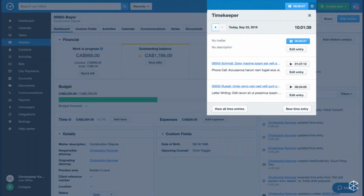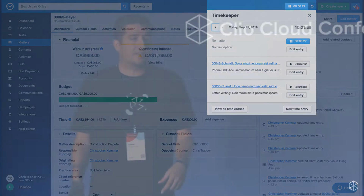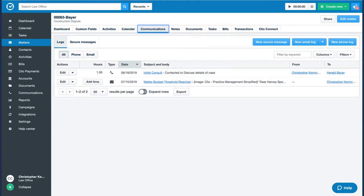So what about timekeeping? Well, we have a built-in timekeeper, if you notice at the top of the screen there. And the timekeeper makes it easy for you to efficiently and accurately capture the time and record it back to the Matter. It's also available in our mobile app, so you can start the timer there or start it here and track time when you're out and about. Great. And you can track emails and phone calls in the Communications tab for the Matter.